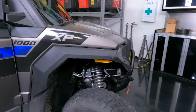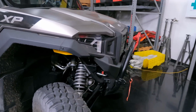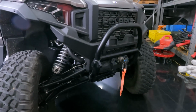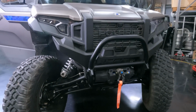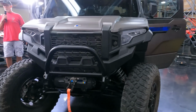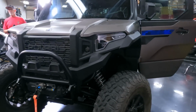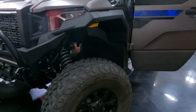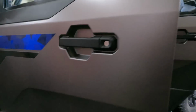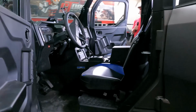Mitch, how much does this new car weigh? 2,800 pounds. John, you got something to add? The 4-seat North Star is 2,800 pounds. So that would mean the two-seater is probably 2,500 to 2,600 pounds in that range. So let's just say 2,600 to 2,800 pounds on these things new. That is no joke when it comes to the amount of weight on a UTV.